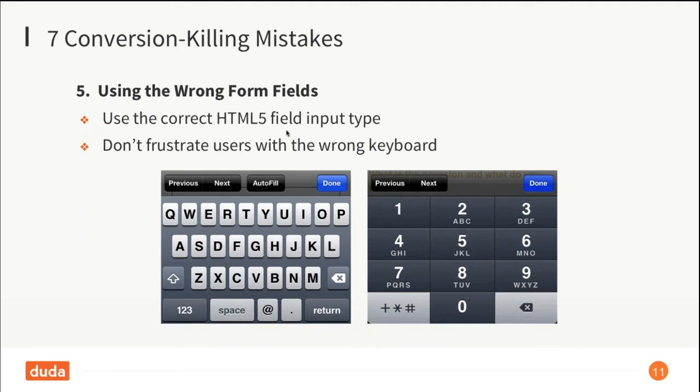depending on the input type that you choose, different keyboards get loaded on mobile. That could be a keyboard for a phone number, a keyboard for an email address, etc. And you don't want to be frustrating users by showing them the wrong keyboard. So always be careful of that and make sure that you're using the correct form field and input type.